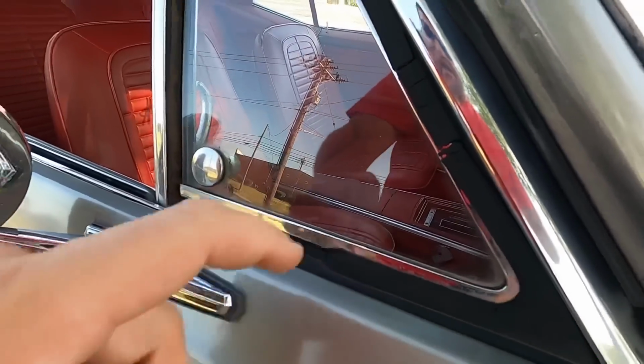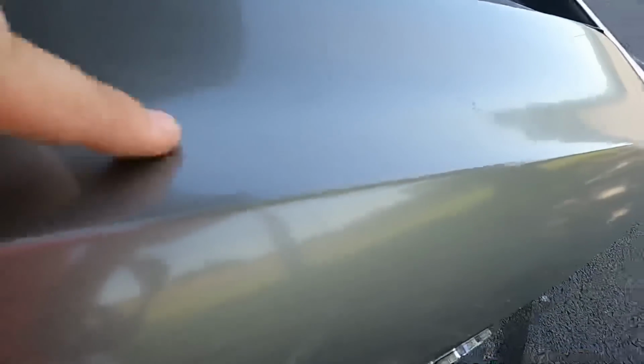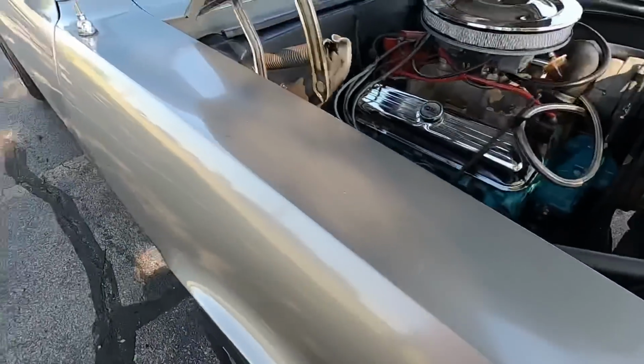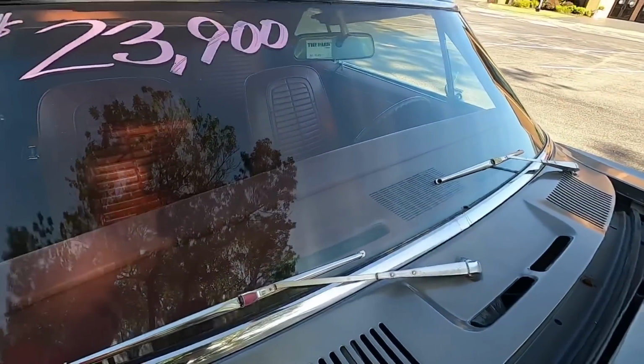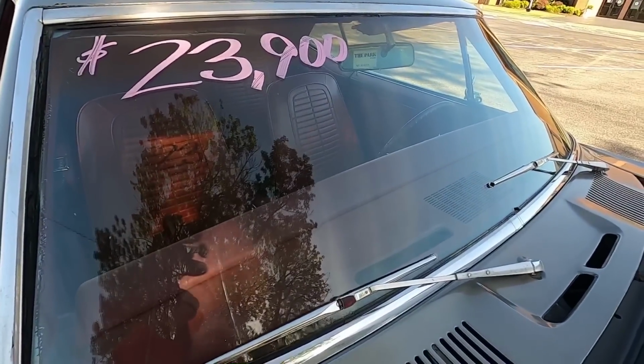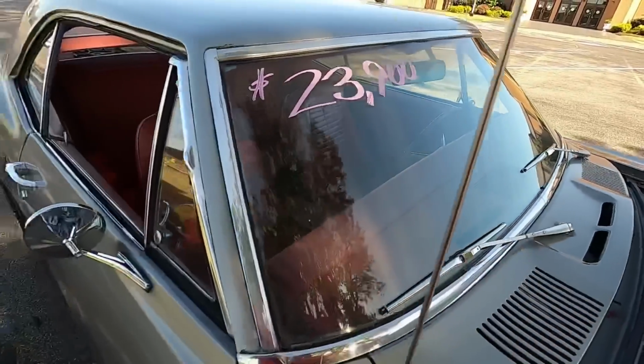Vent window, seal's older and got cracks in it. Stain in the paint there. Little spot here. Also there and there. And some scuffs on top here. Front window on this one looks pretty good. Light scuff here. Real light. Older glass. You can see up the edges.